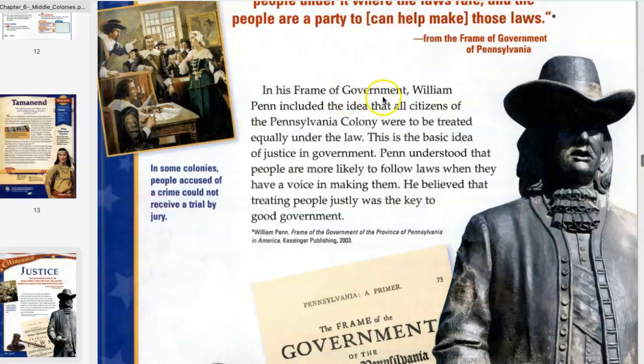In his frame of government, William Penn included the idea that all citizens of the Pennsylvania colony were to be treated equally under the law. This is the basic idea of justice in government. Penn understood that people are more likely to follow laws when they have a voice in making them. He believed that treating people justly was the key to good government.